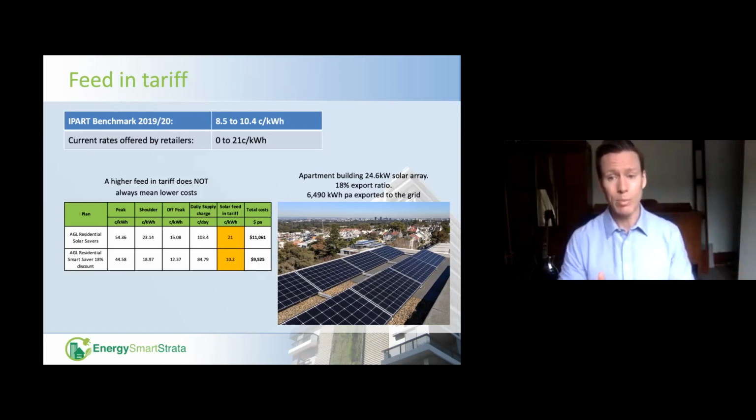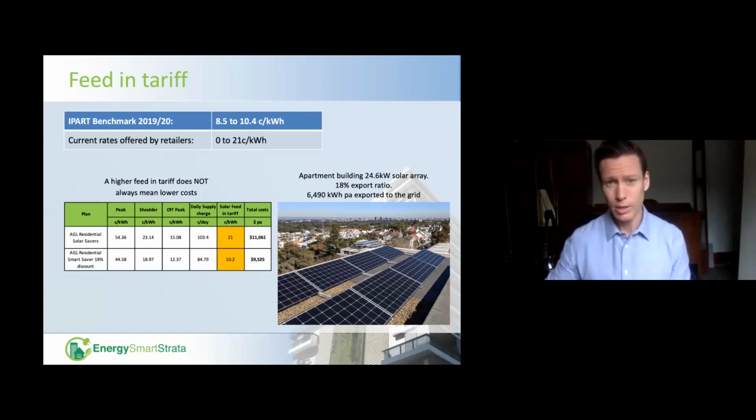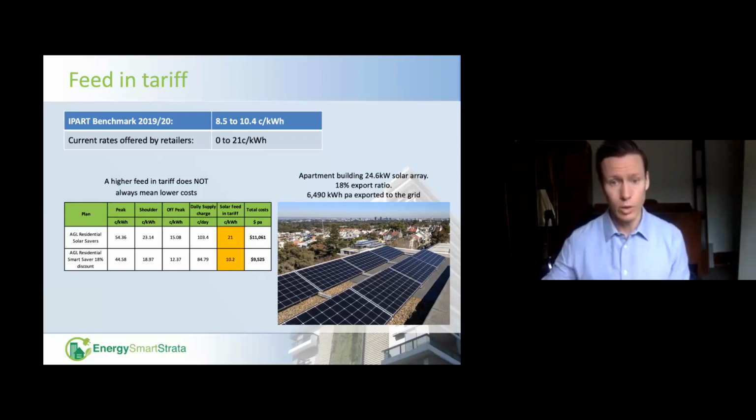And here's an example of a client who installed a large 24.6 kilowatt solar system. We did some analysis, and 18% of the electricity was being exported back to the grid, which is a bit higher than what we want to see. So our feeling is that this site over-invested, over-capitalized in this large solar system, and pretty much 20% is going off to the grid.